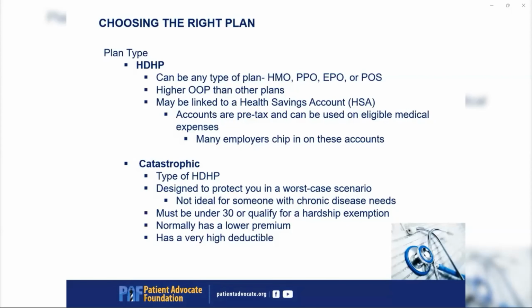There's another type of plan called a high deductible health plan that can actually be any type of plan. I know it's a little bit confusing, but it has a higher deductible and a higher out-of-pocket maximum than other plans. So it can still be an HMO or a POS or any of those types of plans.